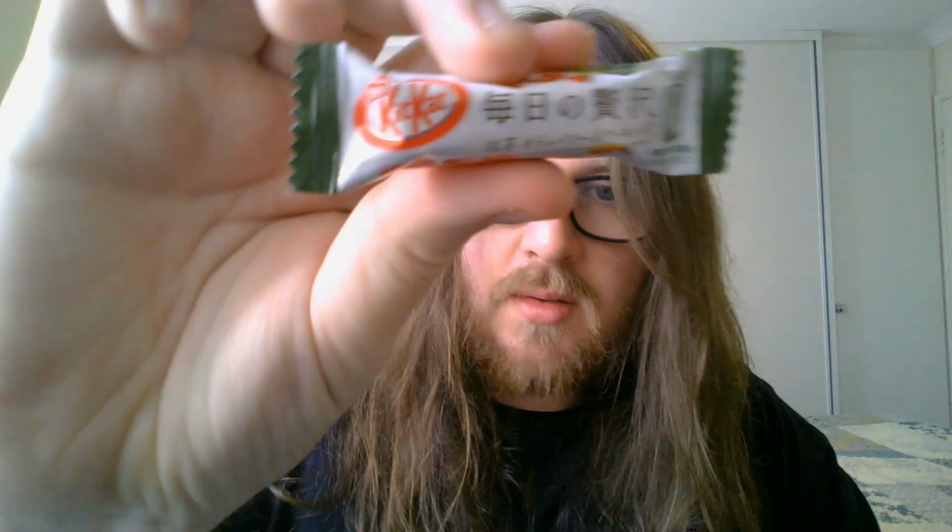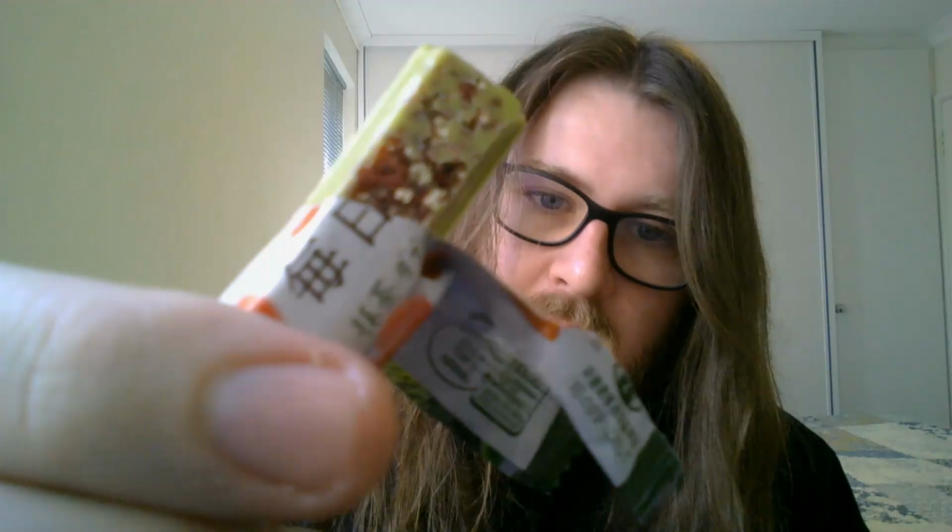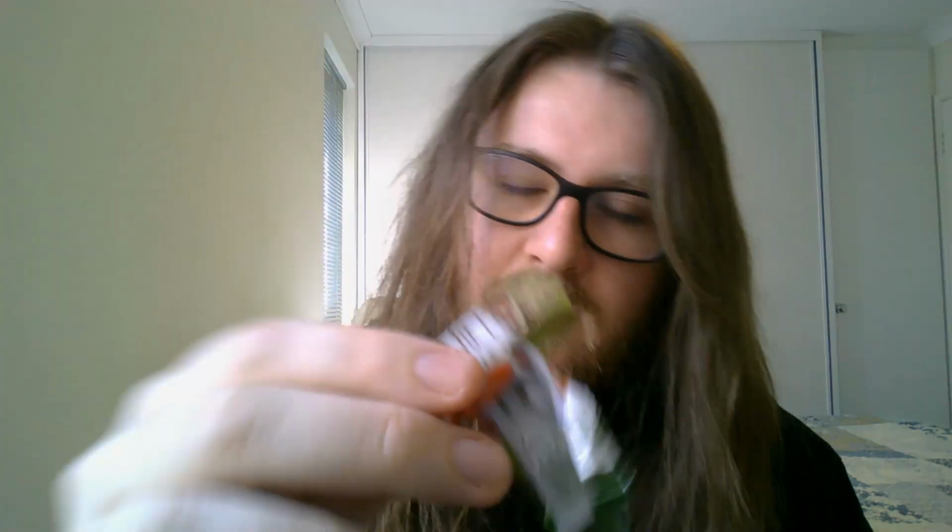This one's got like berries, almonds, and matcha on it. Cool. It's got like this stuff.